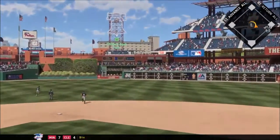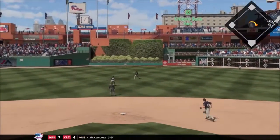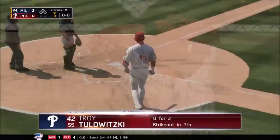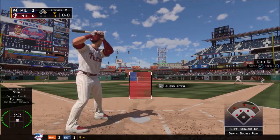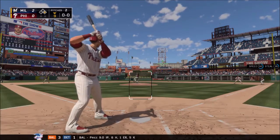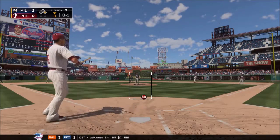High and deep to right center field. But that'll be off the wall in right center. Now batting, Troy Tulowitzki digs in. He was sat down on strikes in his last at-bat. Well, at the very least, he went down hacking. Striking out is one of the many frustrations that go along with hitting, and you have to accept that it's going to happen sometimes.